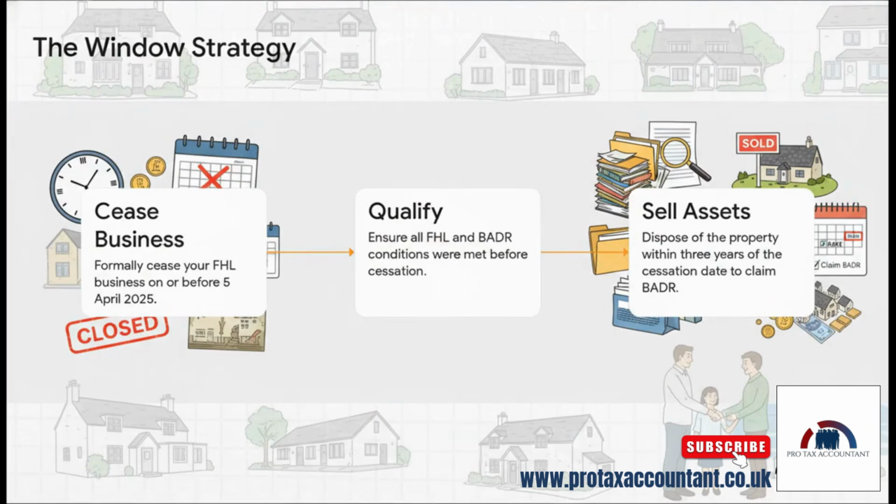Right, here's the crucial point. The tax rules say that when a business stops trading, you have 3 years from that date to sell the assets and still claim BADR. Because the entire FHL system is ending, you can formally cease your FHL trade on or before the 5th of April 2025. As long as you met all the qualifying conditions before that date, you then trigger a 3-year window to sell the property and still get the relief. This is the absolute key to this whole strategy.